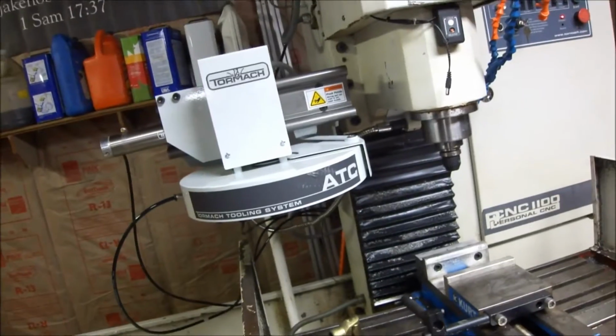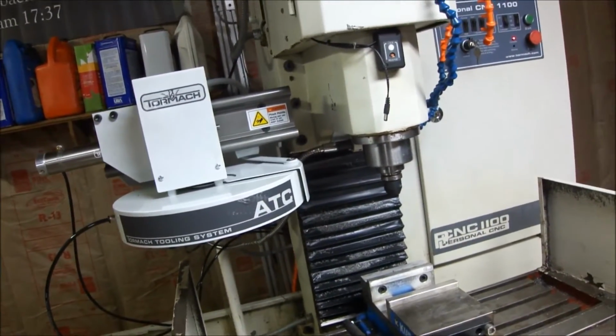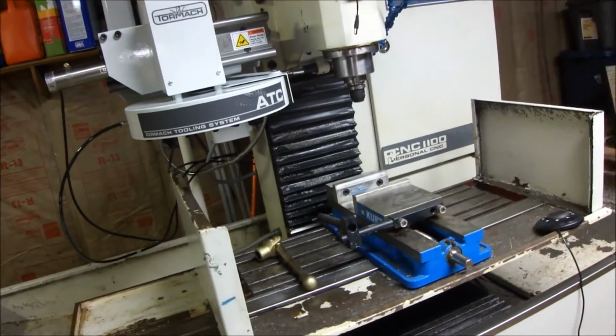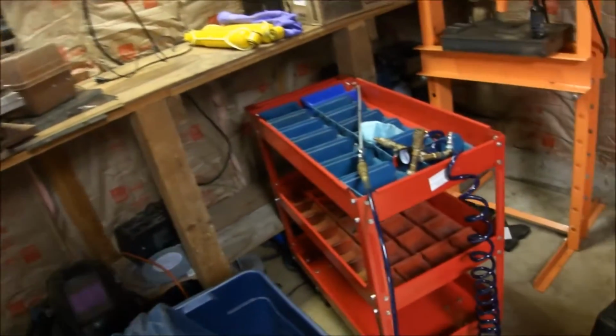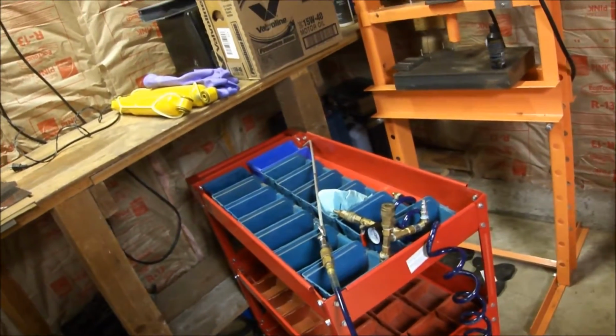So very much enjoying that. Just got it aligned, switched the tools over, so I'm super stoked about using that. That's going to save me a lot of time and free up Megan to not stand in front of this machine all day and change tools for me. Let's see. Got a cart for moving things around. A lot of little things that make a big difference.